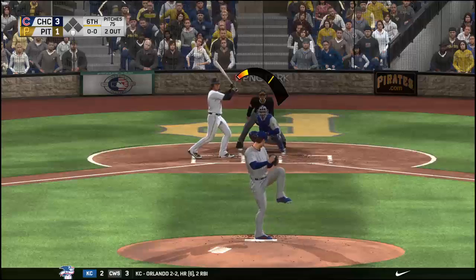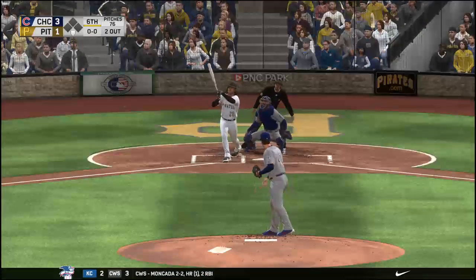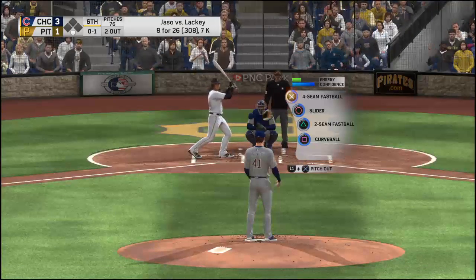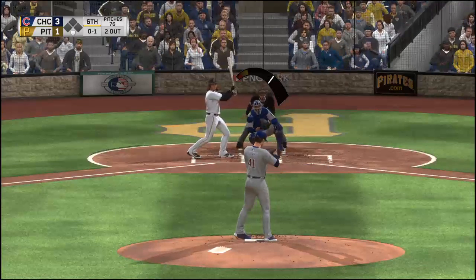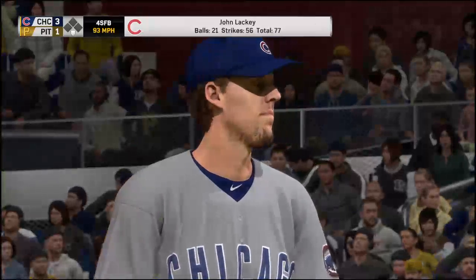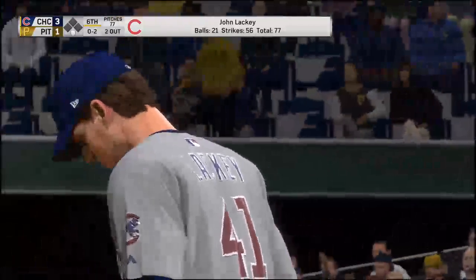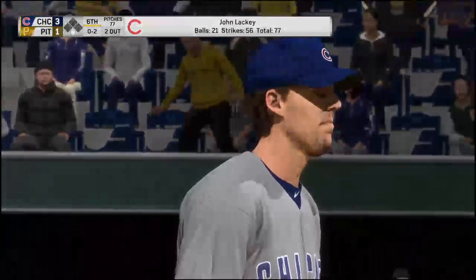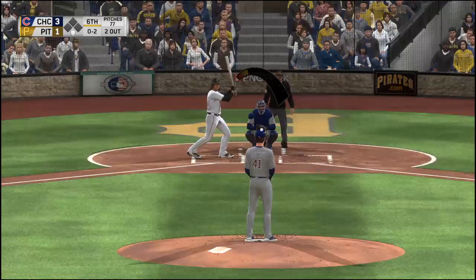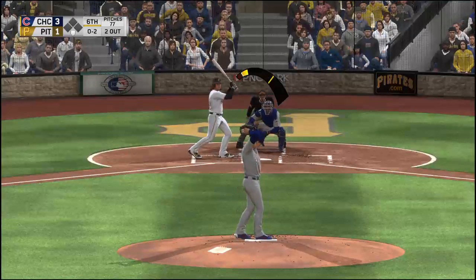First offering on its way. Out in front as this is pulled foul into the seats. The windup and the 0-1. Takes a fastball on the inside corner. I gotta say, his command of the corners in this start has been pretty exceptional. He's mixed east and west really well, and it's a big reason why he's had success.